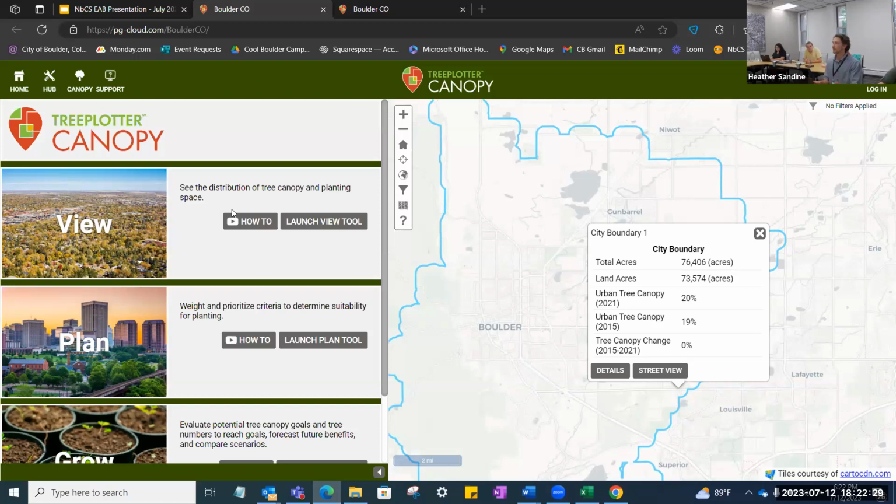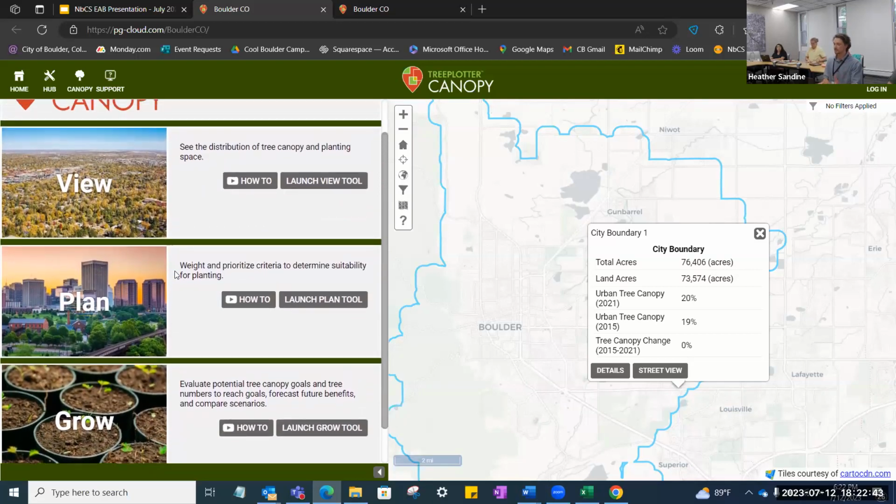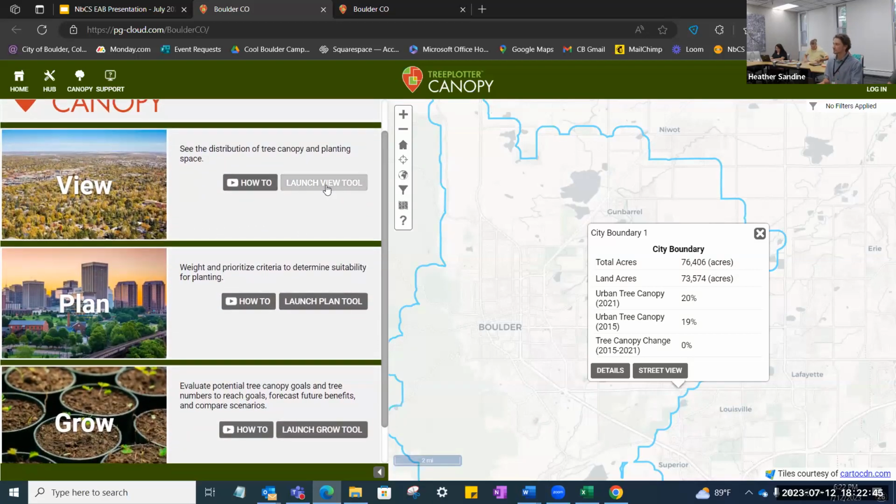And that's a really important part of the tool because that spatial distribution of heat often impacts lower income and communities of color more than other communities. And then the last section of the tool, the grow tool there, that's for forecasting future canopy goals. So you can input your canopy goal and it will tell you how many trees to plant in that area and what benefits you'll get from it.